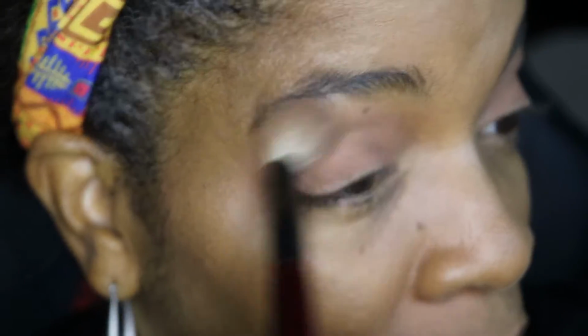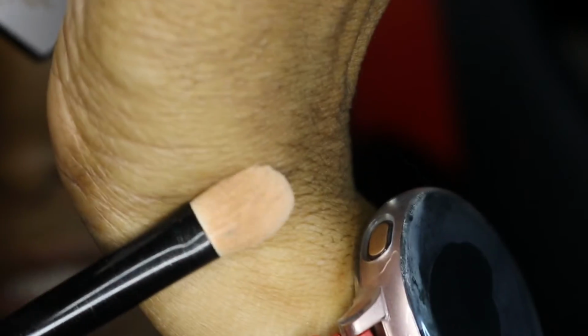So let me go ahead and finish these eyes up. I will point to each shade that I use. I think the next one I am going to go in with will probably be the Insta Famous here. The Insta Famous, and I am going to take another Sonia G. It will be the Worker 2 Sonia G brush, and go in with that on my lid.